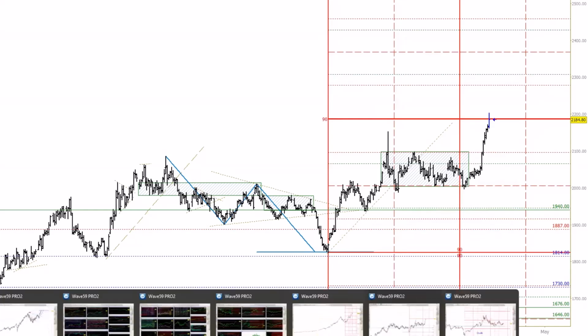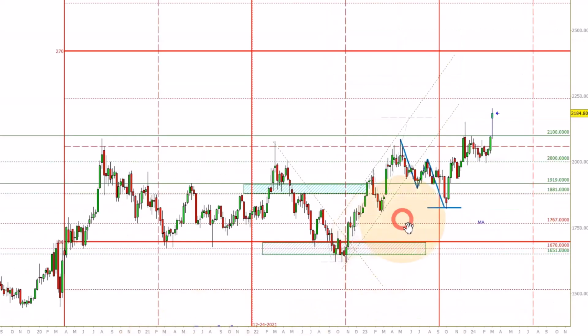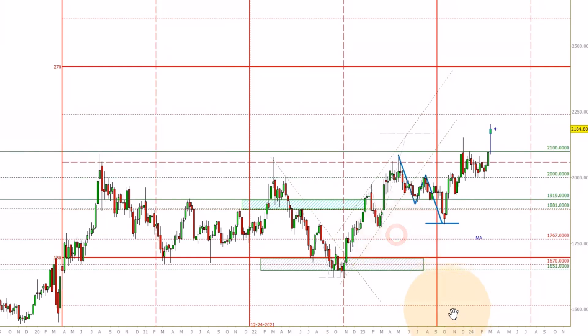Yes, no question. And the weekly looks even better. Wow, look at that bar. That's not a shy breakout. That's a powerful breakout because we kept talking about how this thing's winding up. It's going to be a big move when it breaks, and there it is.